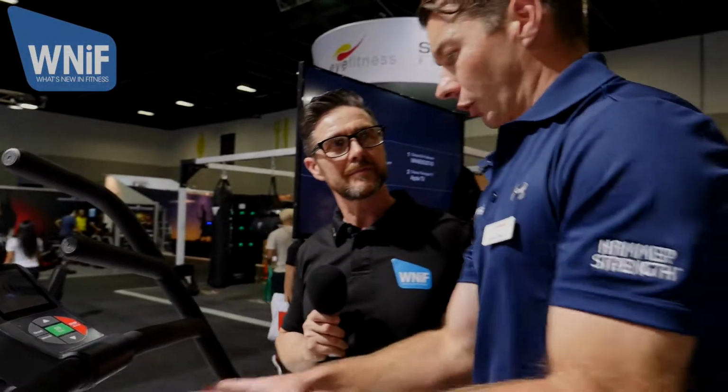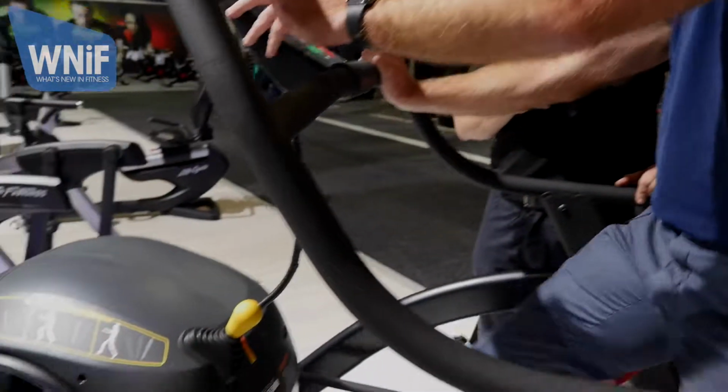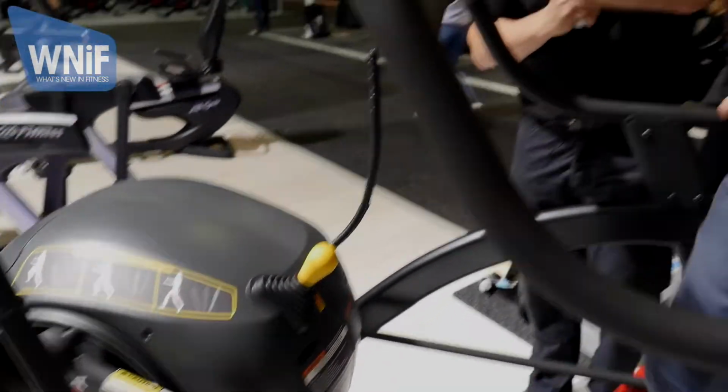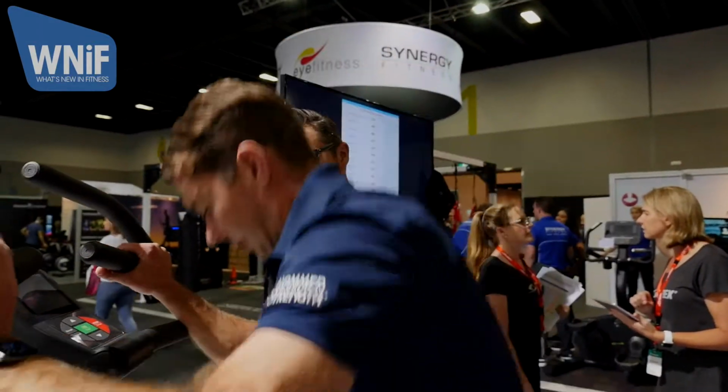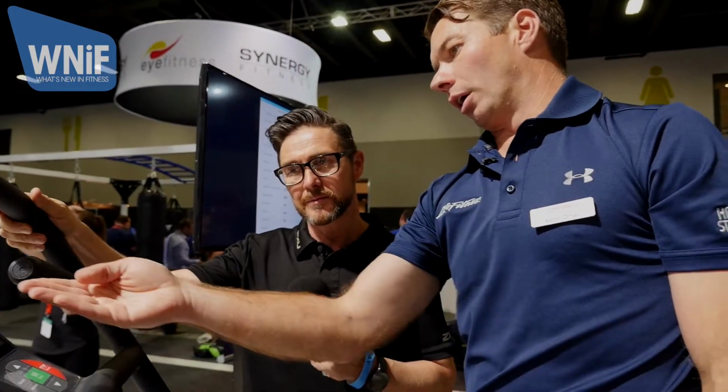The main resistance through this unit is the air vane at the front here, but we have additional magnetic resistance here, 10 levels, that I can just adjust via the side. And then if I really want to get it going, I basically just get into a motion and drive that sprint path, and you see the wattage just climb quite quickly based around what I'm doing. And then when I finish, I get a summary of what my peak wattage was, what my average wattage was, how many meters, how many calories, etc. And you can see already with the way I'm talking, the heart rate and the intensity that you get out of it, it really does happen quite quickly.